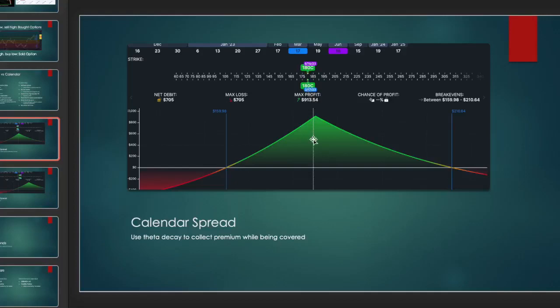So where would something like this work? Well, if you are expecting maybe a Fed announcement, and everybody's unsure of where this thing is going to head, then there's not enough bullish or bearish momentum in either direction, then you can do a quick calendar, in and out in a few days, 3 to 5, maybe 7 days, and this would just chop around, right?